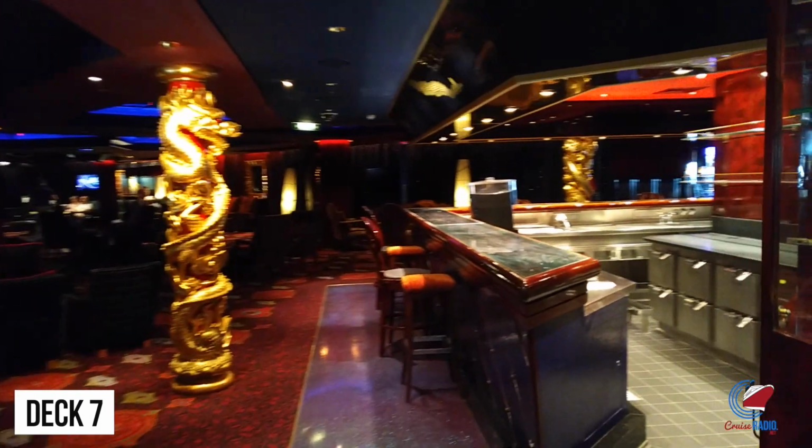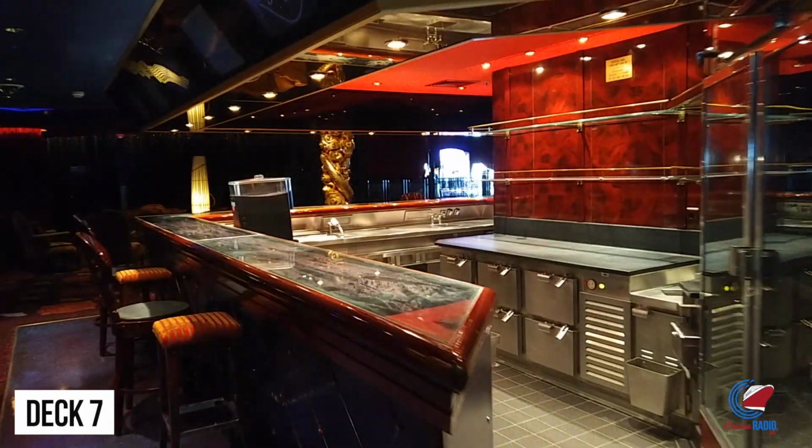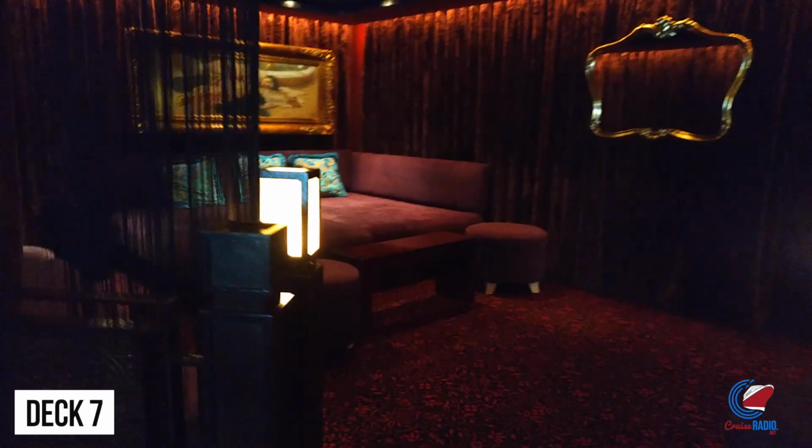And I know a lot of cruise ships have bowling alleys these days, but it's always cool to see a bowling alley in a nightclub on a cruise ship. Like, what could possibly go wrong there, getting drunk people bowling?